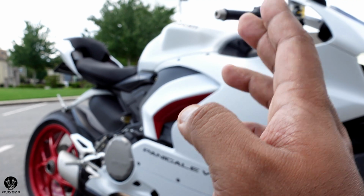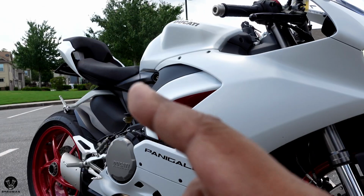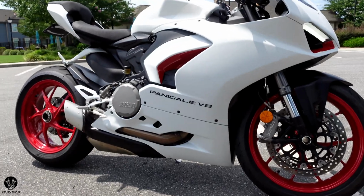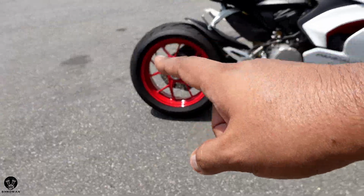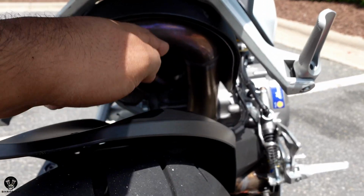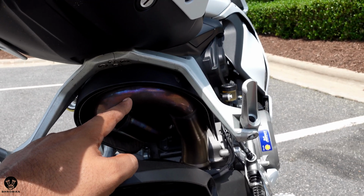Checking out the side, oh man, just look at the side profile. It says Panigale V2, Ducati on the top, and as you can see, there's a little red insert there, red insert in the eyes, goes with the red wheels. I love this design. For the back, it's got the single-sided swing arm, so you get the naked wheel, makes it look pretty. If you look closely there, that's the pipe for your exhaust that goes right underneath your seats.